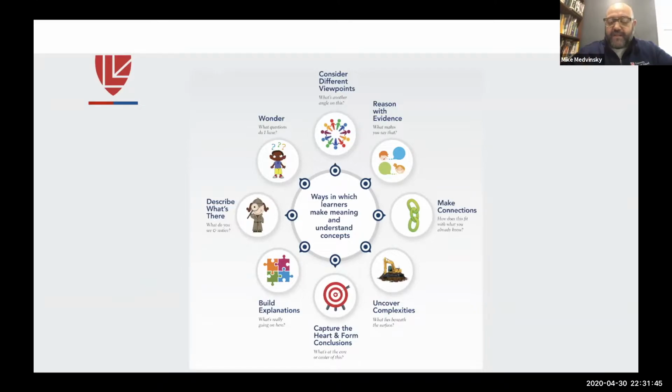The divergence and the ways in which we ask the learners, well, what's another way of doing it? Can you find another perspective on this? And thinking about how we can grow community, not only in the ways in which we respect other people's viewpoints, but also thinking how else you might solve something, which then will help you understand other people better.